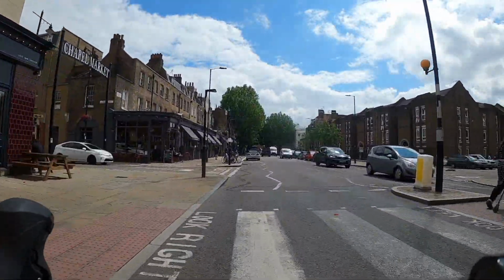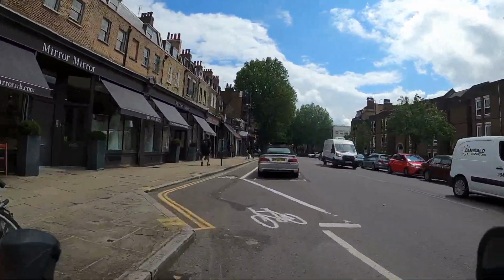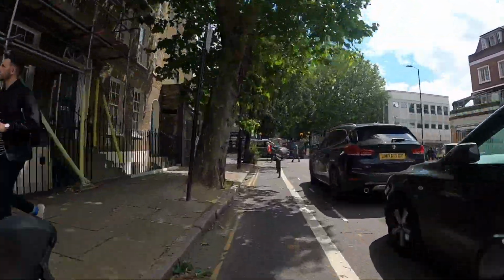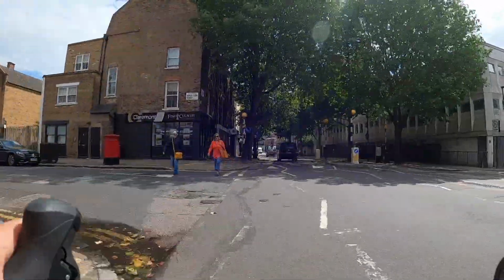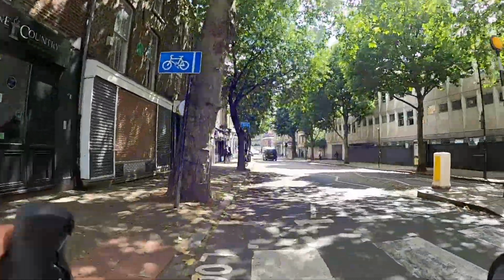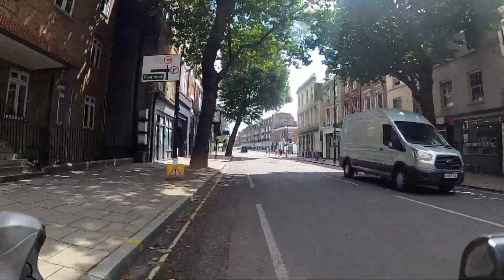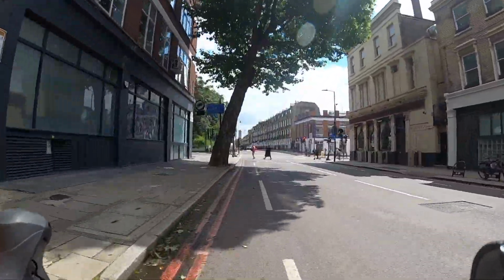There are actually some new semi-protected lanes here. You can see these are protected by parking, and they're actually pretty nice, but they're a little bit inconsistent. They sort of give up. There's not one here. If that was reinforced, extended a little bit, I think that would make a big difference to improving this route a lot.